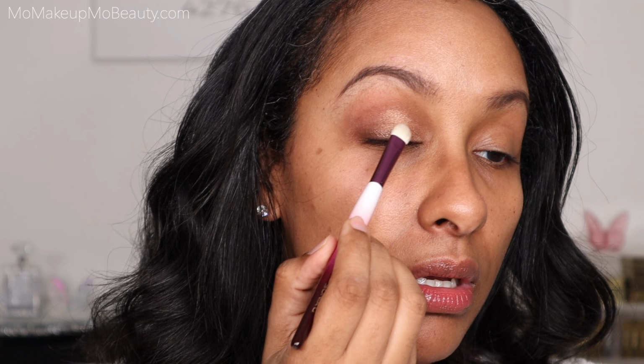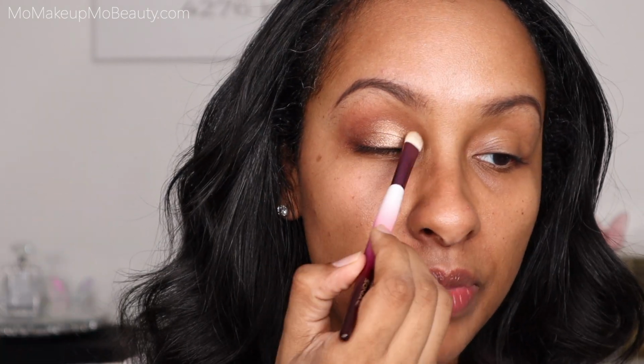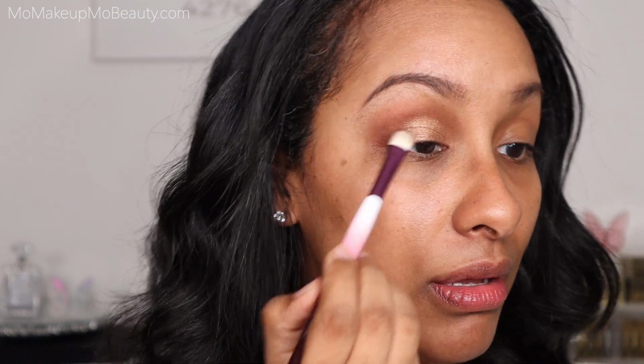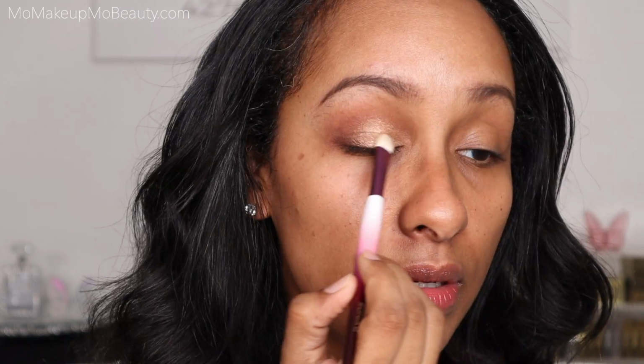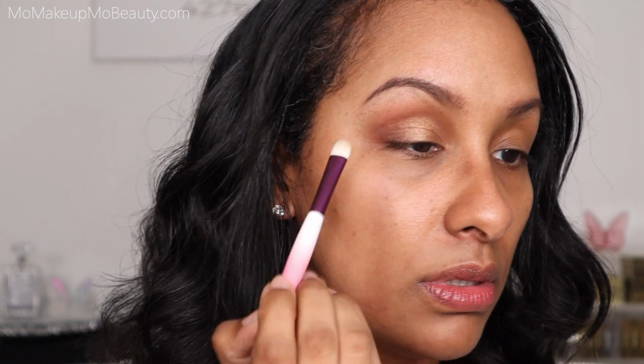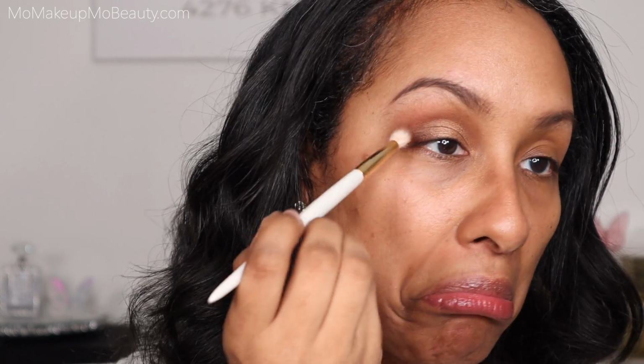Wow. This formula allows your application to be nice and intense first time. I'm not seeing myself having to go in and pick up and build for intensity. It's okay. Okay. I am going to go back into the first brush just to perfect where the two colors meet.